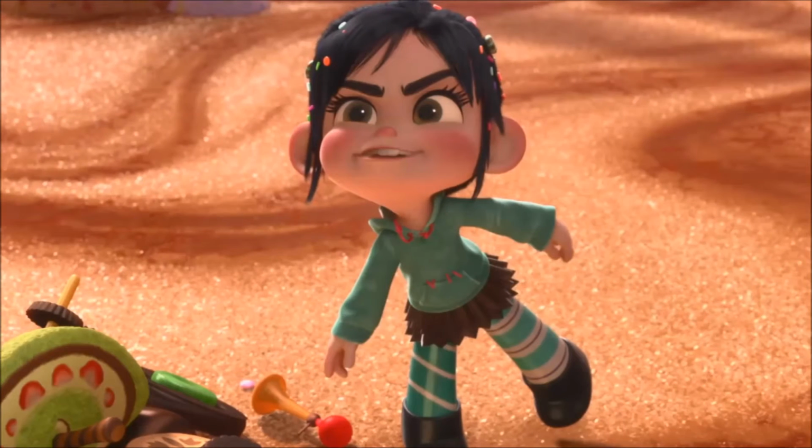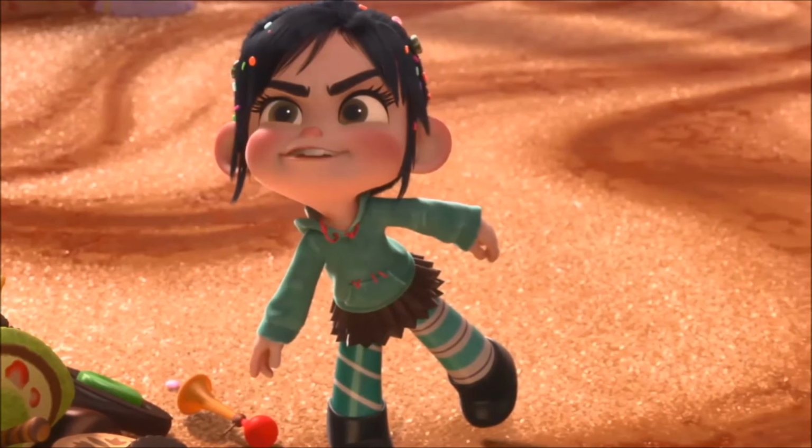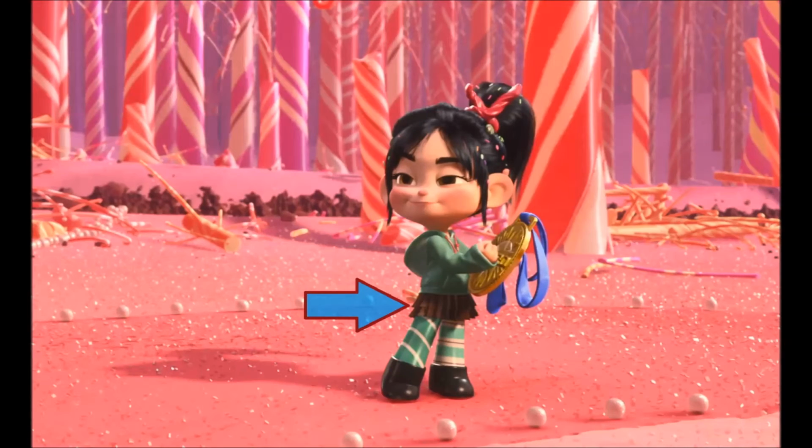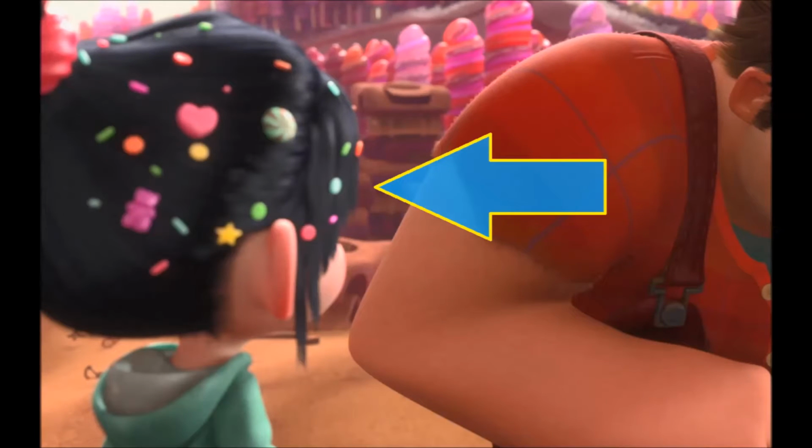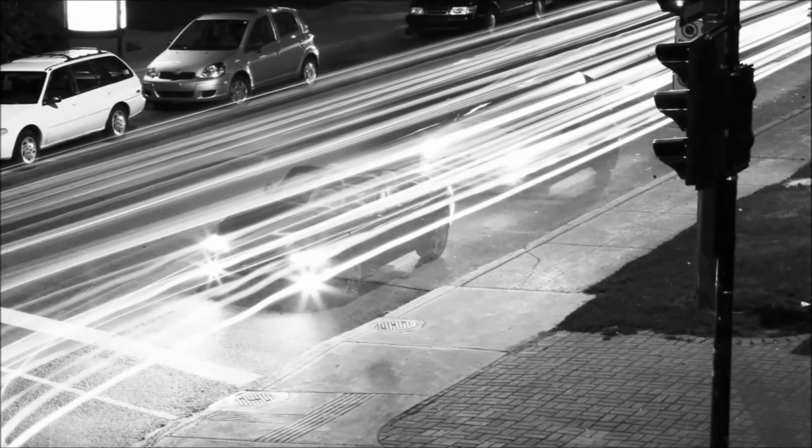Now, Vanellope is a bit of a street urchin, so her outfit's gonna reflect that. She's got a little skirt that looks kind of like a Reese's Pieces cupcake. Definitely a deliberate move by the movie makers. There's a nod to the artists. We see where we were going with that. But she's got candy and gum in her hair, and I just keep thinking of how sticky it must be, you know?